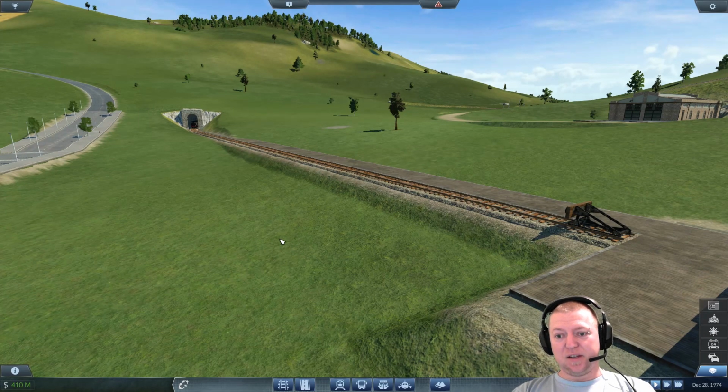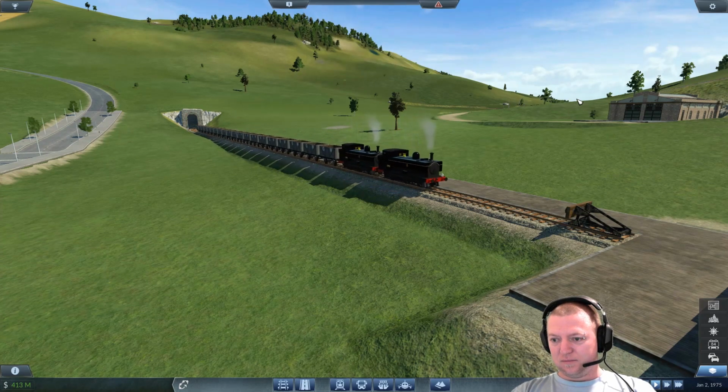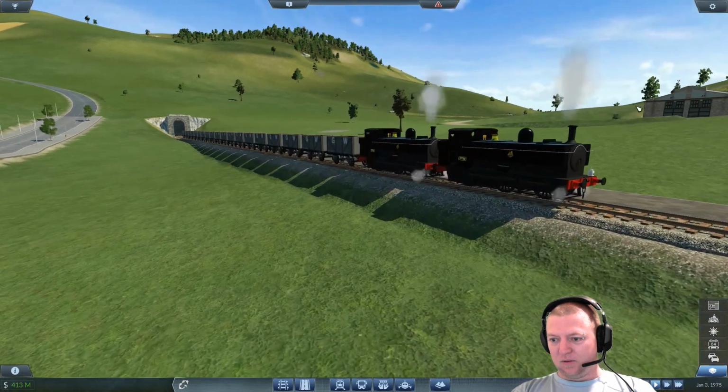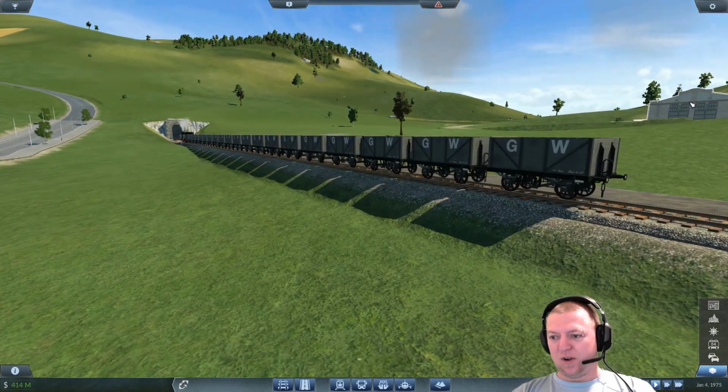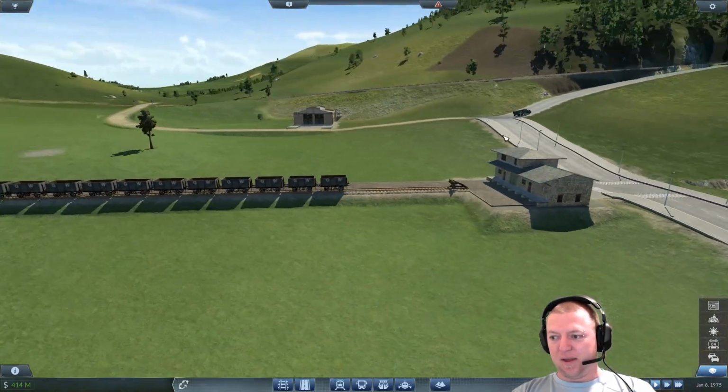And then out of the tunnel it comes. And there you go. These are just the sort of things that I like doing on Transport Fever. If there's a line to be had, I will have it. Little double header, Great Western Railway style. And just like that, they're going to take back off up the mountain.